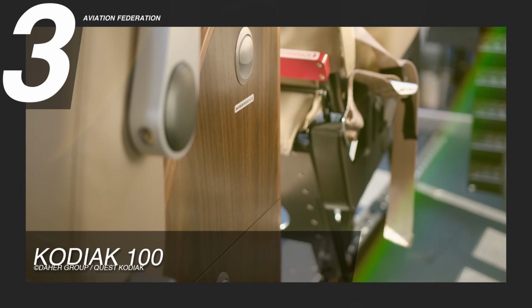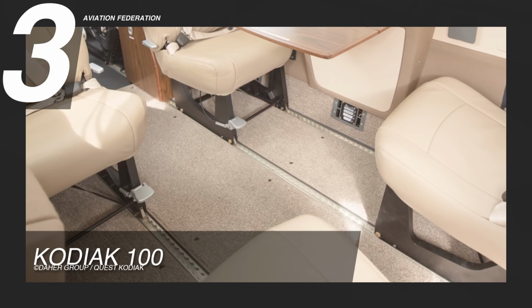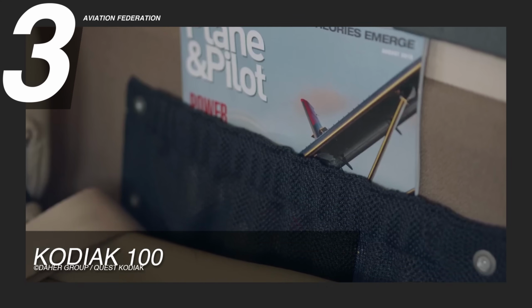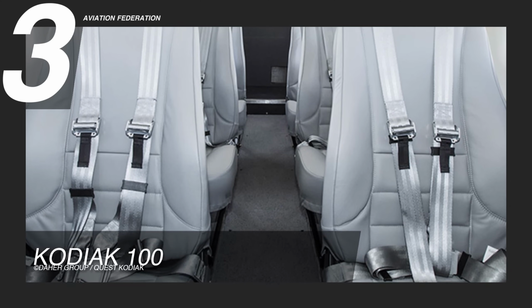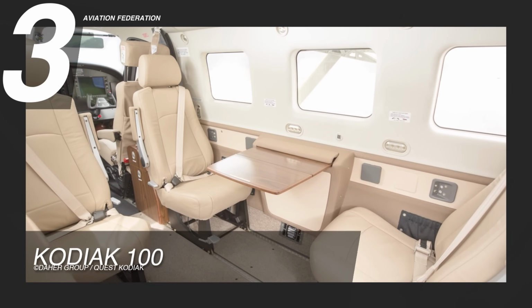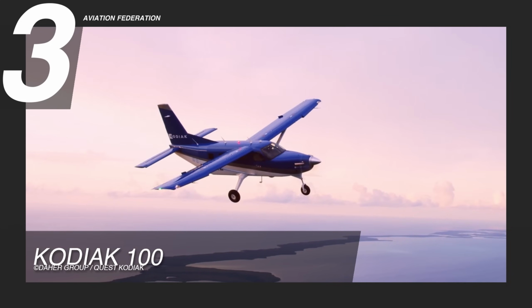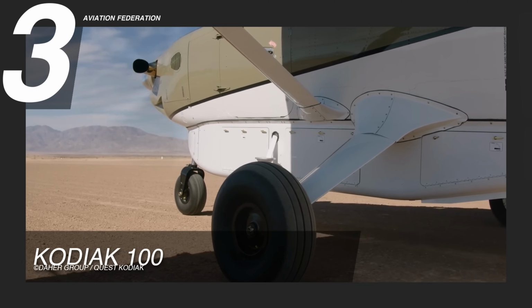The Summit and Timberline interior packages are available for this model. There is carpeting, faux leather accent panels, seat storage pockets, and cup holders inside the Timberline. The manufacturer's preferred interior option is the Summit, which features club seating, add-on tables and cabinets, and carpeting. The starting price of Kodiak 100 exceeds $2.2 million.